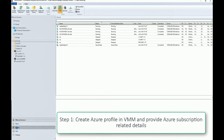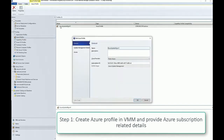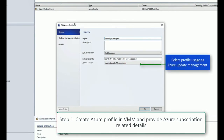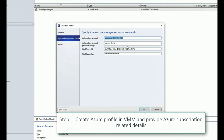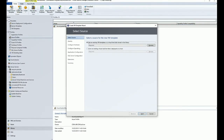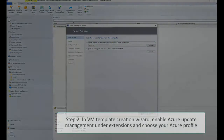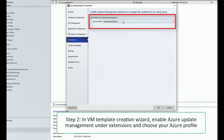So this is an example of that. I had to restart that video. Quickly create the Azure profile here. Yeah, that's a subscription ID, as you can see. Now you create a VM template. In the VM template experience, there is a field called extensions, where you can enable Azure Update Manager and specify the Azure profile that you created initially in VMM.